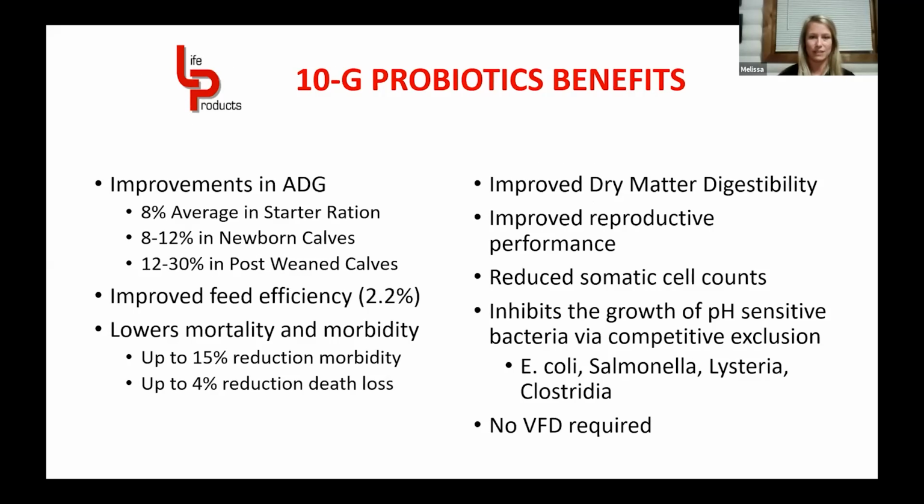And this was just kind of a compiled bottom line. What did we see? Average daily gain across the board, 12 to 30% really. But the younger the animal, the more naive the system, it seems, and the bigger the benefit that we have when it comes to average daily gain or feed efficiency is what we're noticing. Improved feed efficiency, 2.2%. We have seen generally a reduced death loss by about 4%. We've gone up to 8% reduction, and then less treats and retreats by roughly about 15% reduction.